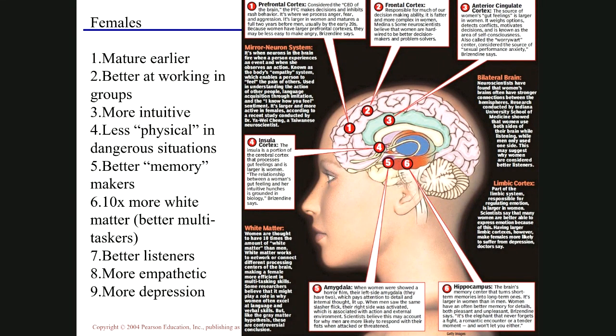Females are much, much more vocal, and they're better at working in groups. They're better at telling each other their problems because they're empathetic, and they're better listeners than males are. They're also really, really good at making memories. So when a female makes a memory, they include a bunch of different things.